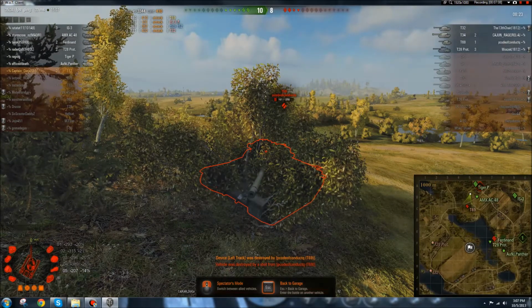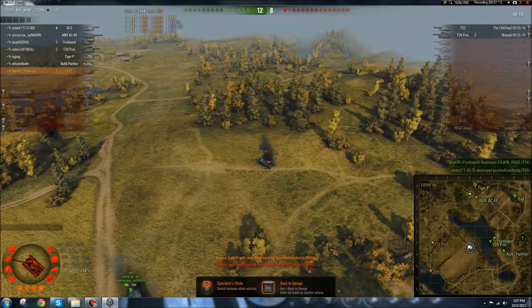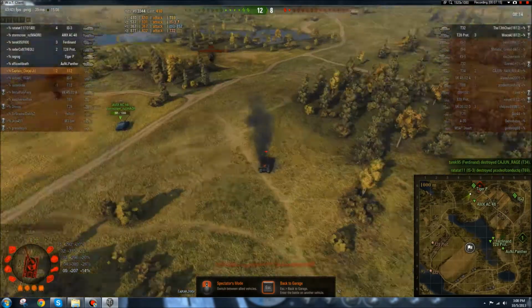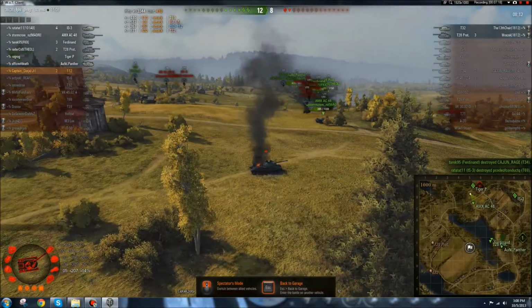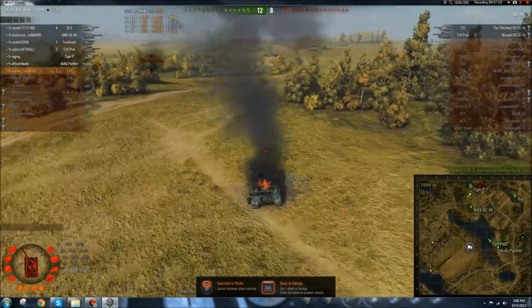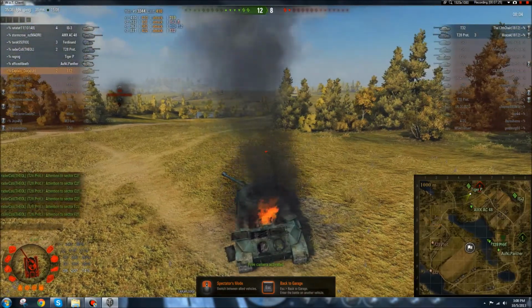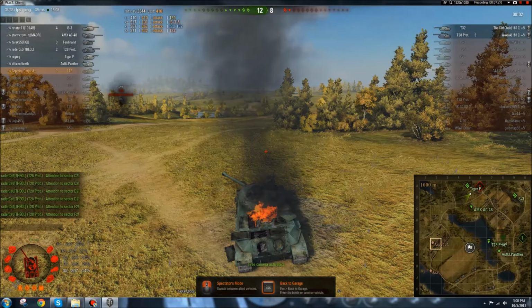His 1st shot missed, his 2nd shot bounced, his 3rd shot detracked us, and his 4th shot went right through our lower plate and killed us. So, yeah, not a great way to die. As soon as I saw that guy, I knew that I was dead. But from this point on, oh god, I need to stop doing that. From this point on, we basically won this match, so it's not a problem.